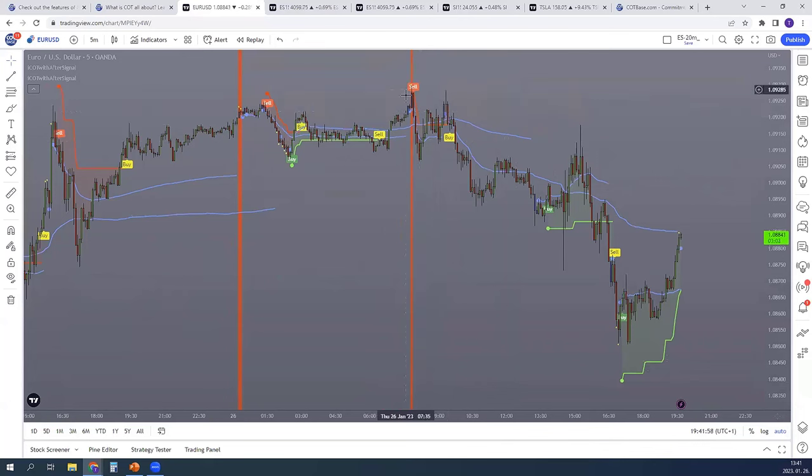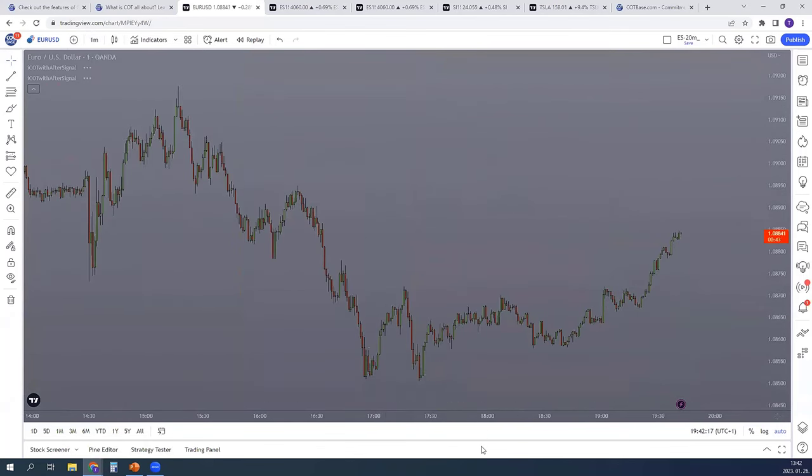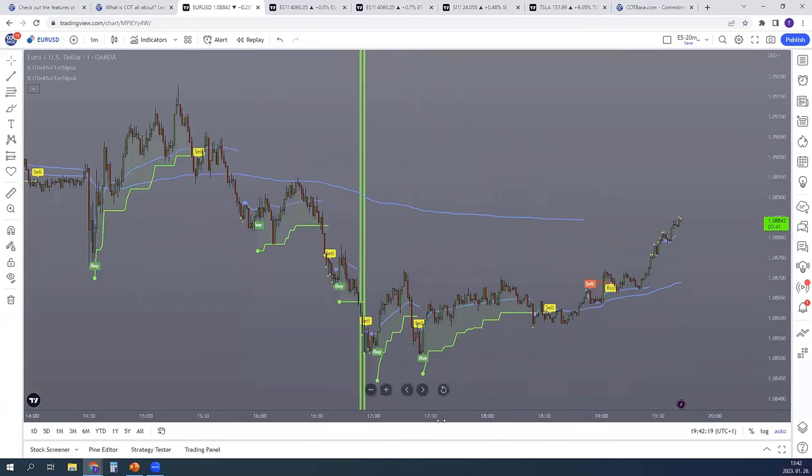Not a bad example here, catching the top with the stripe over here. Again, bear in mind, this is really a default setting. You can set the stop line to be a little bit more dynamic. Catching the bottom over here. Cool. And you wanted 1 minute? Yeah, let's do 1 minute. It's a little bit more dynamic, as you can see, getting a stripe signal at the bottom. Not bad.